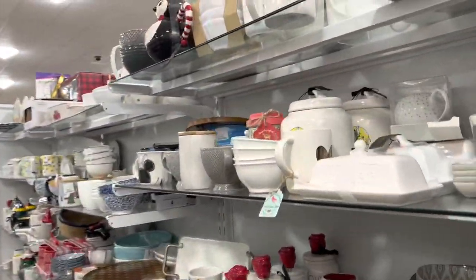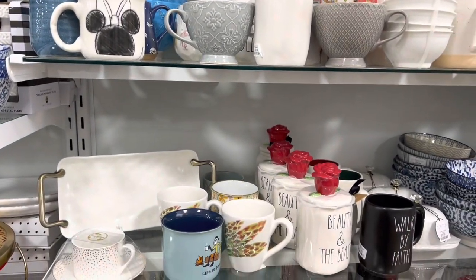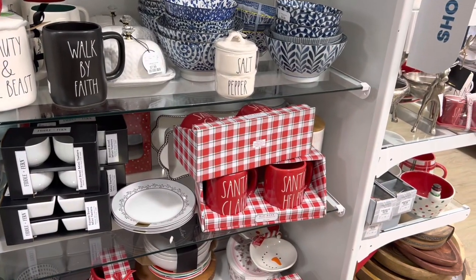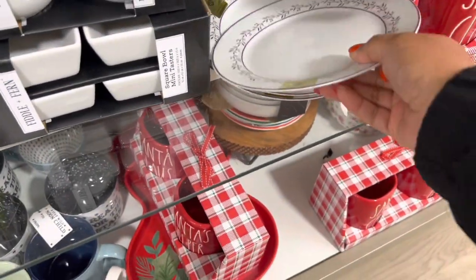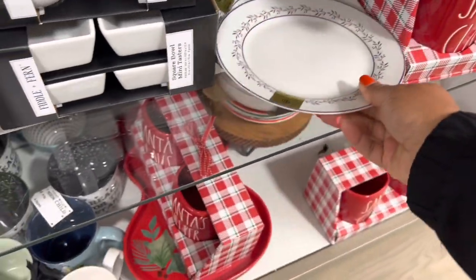Let's take a look down here. See if there's anything new over here. We got some Santa Claus and Santa Helper mugs. Oh yeah. These plates are pretty. $4 for those plates.